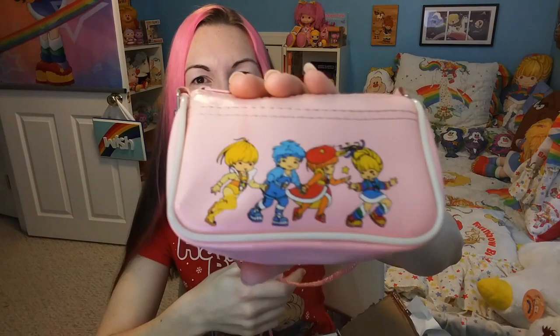Oh, this is actually a... why can't I think of words? That pouch, there's a different word for that, isn't there? I'm not thinking of it. Yeah, that's a thing you can put things in. I love this artwork so much. And Buddy Blue and Lala and Canary, you hardly ever see them on anything. This is so cool! Thank you, Jimmy!